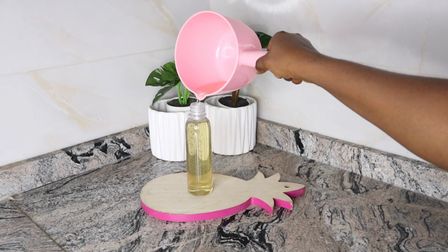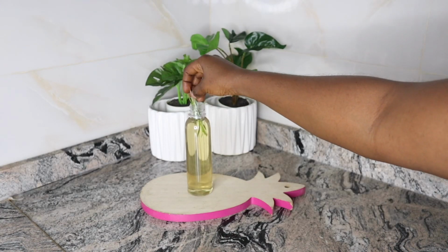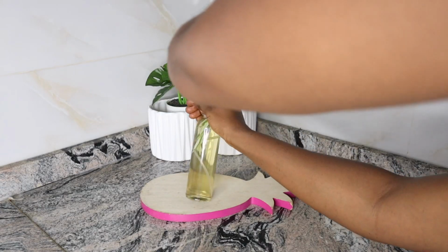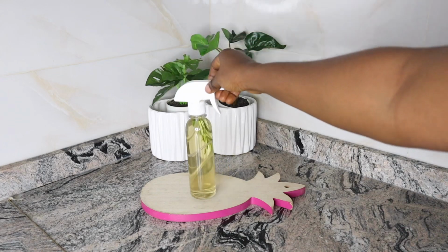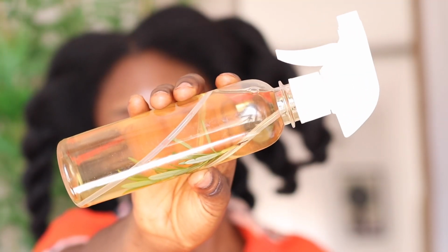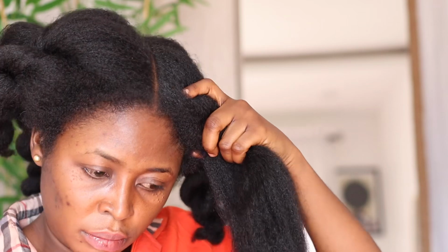But if you're not preserving this long, you can store it in the refrigerator for only 5 days. After 5 days, it loses its potency, no matter whether you have light or not. It loses its potency in the refrigerator after 5 days. So just make as you would use per time, and after that, if you're left with some, you can discard and make a fresh batch.